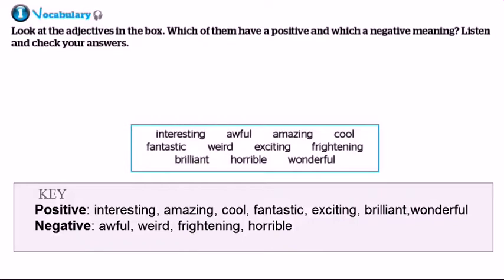Vocabulary. Look at the adjectives in the box. Which of them have a positive and which a negative meaning? Listen and check your answers.